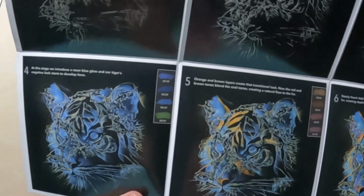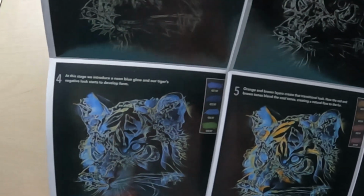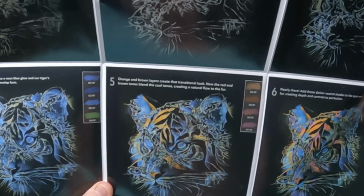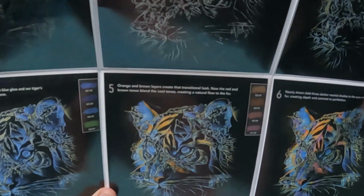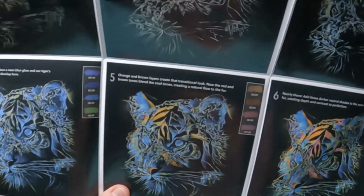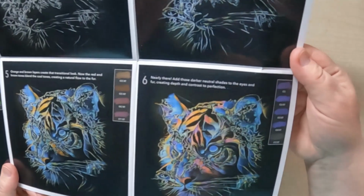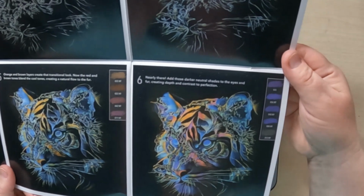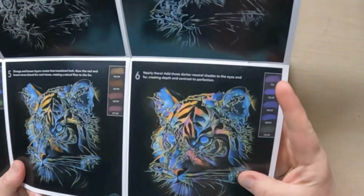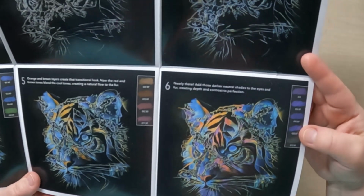But you still have to guess, I think. You have this to look at, but you still have to guess what color to use where. It's not that obvious. Then you have to add orange and brown layers to create the transitional look. The red and brown tones blend the cool tones, creating a natural flow to the fur. Yeah, all right. But which colors go where? And add dark and neutral shades to the eyes and fur to create depth and contrast to perfection. I don't know if I could do it from this tutorial.